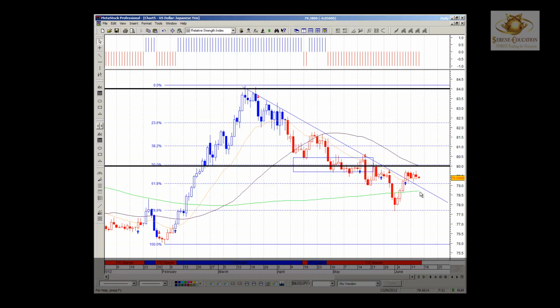You can see the institution below price still, so it's still positive long term. However, the intermediate trend is still negative. And as long as it maintains below 80, then ultimately we should be looking for potential shorting opportunities because our CTC is very much still in our favor.